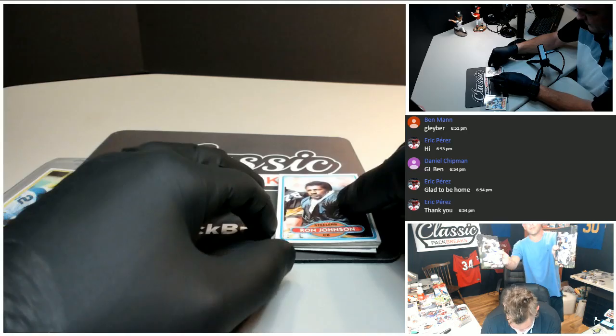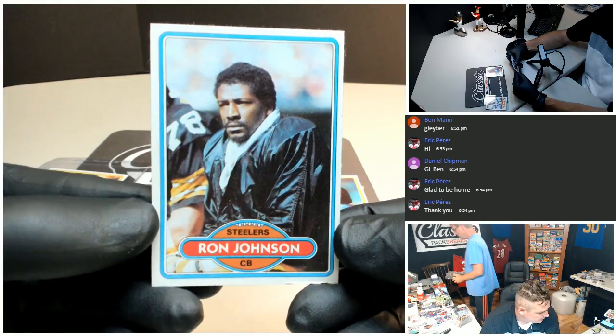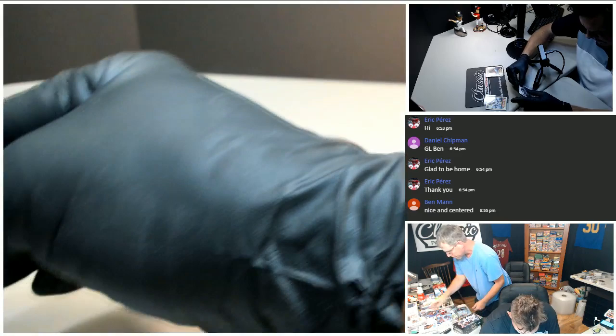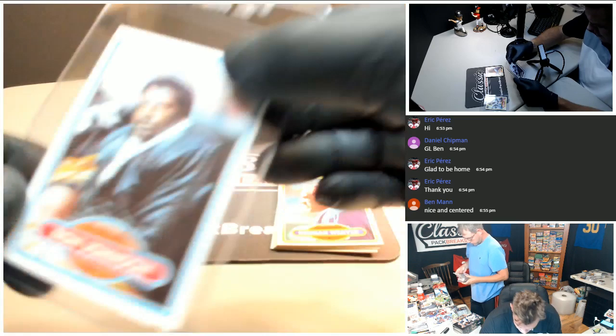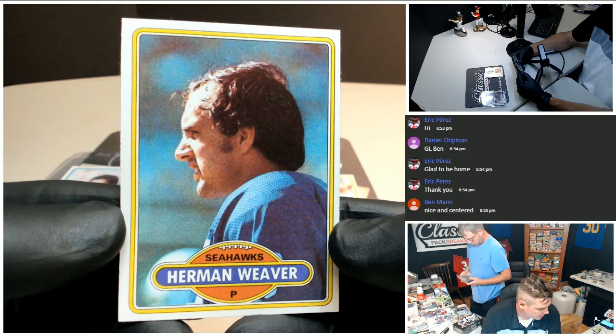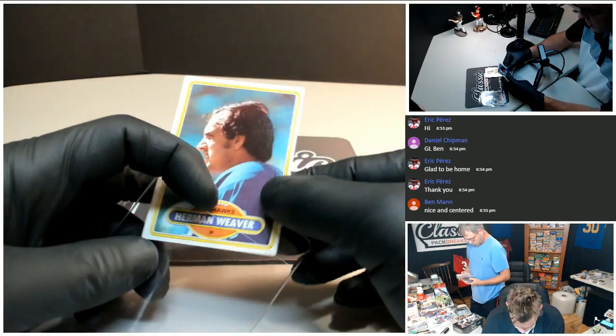Two spots left, guys. 19 Bowman Hobby, 2-box random division. Ron Johnson. A little bit of damage there on that bottom edge. Kind of a weird bottom, like almost machined, rolled up or something. All right, here we go. Herman Weaver. Punter. Gotta have a punter. If you don't have a punter, then it's not a normal pack, it seems like.